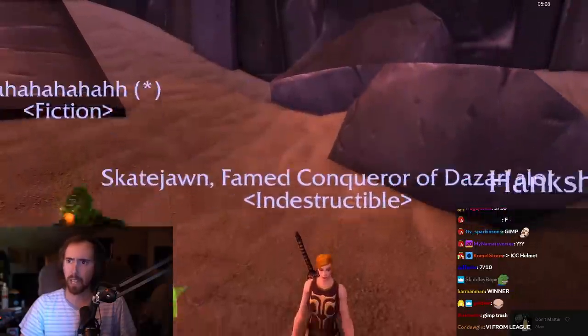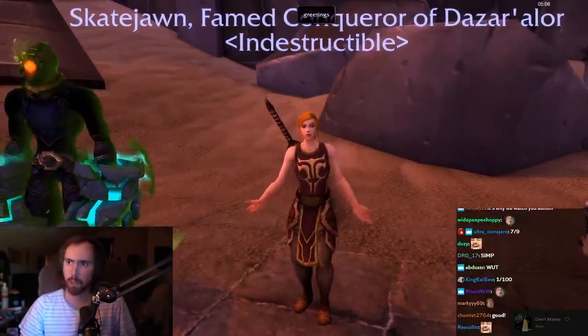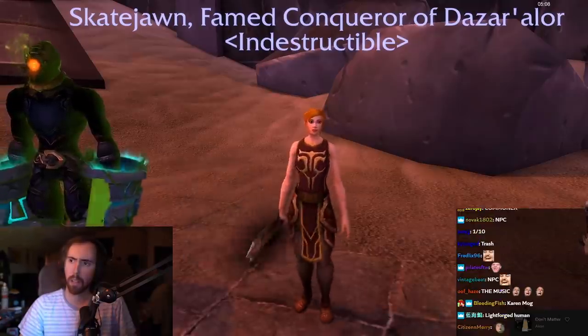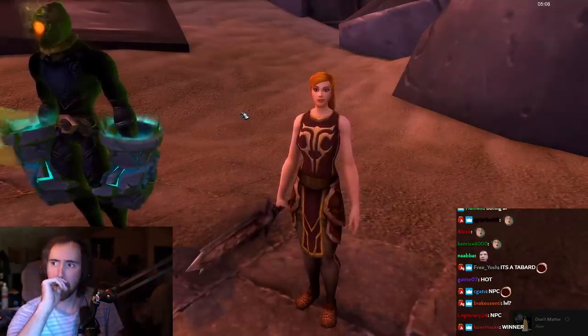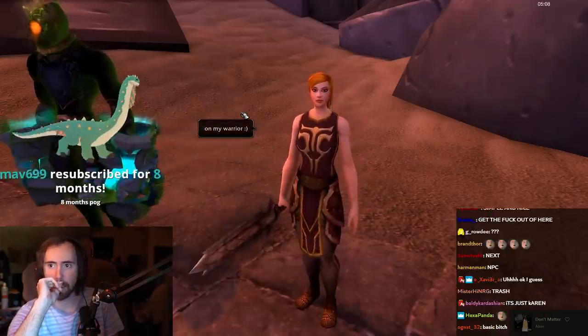What the fuck is this? Skate John fame counter of Dazar lore. What the fuck is this supposed to be? Greetings. What's up? Bone Reaver's Ed. A nice mog to go with my classic weapon on my warrior.